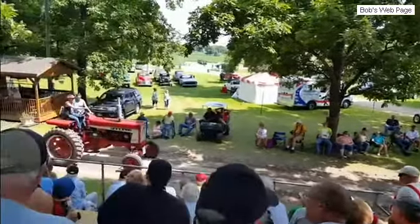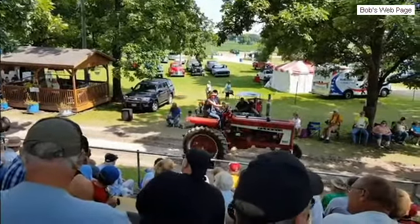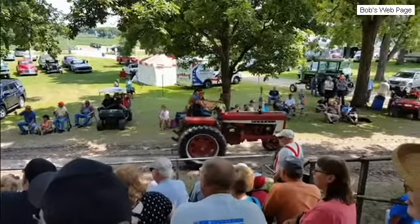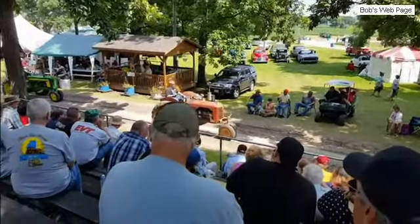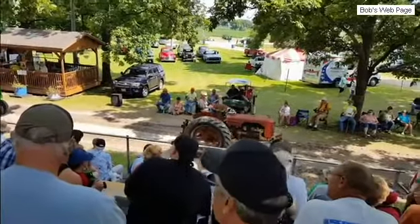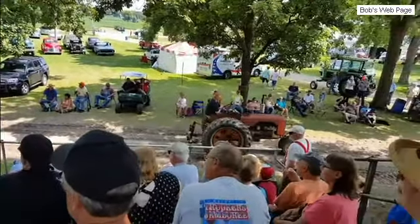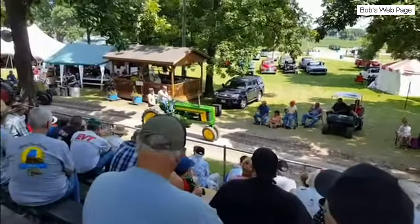1954 Case DC, the Luce family's out of Belvedere, Illinois. Great patina on that tractor, as they would say. And here is Taylor's John Deere 520 from 1957, 38 horsepower. Taylor gets very upset if you call it a 50 or a B. But that's his fault for not putting the markings on it.